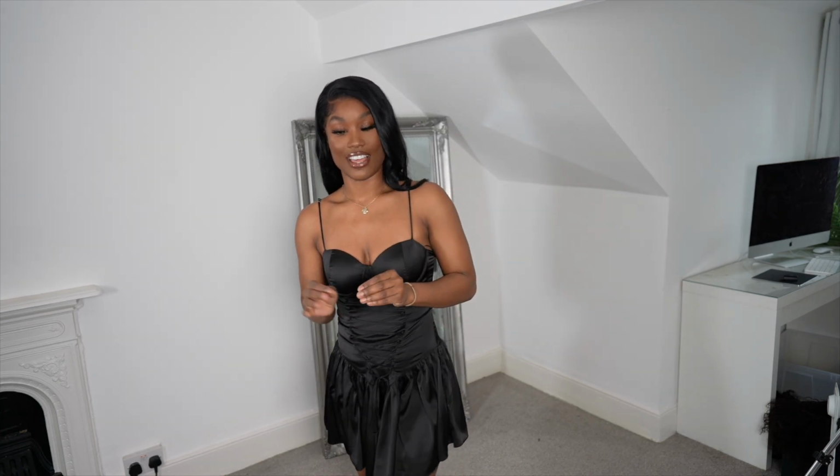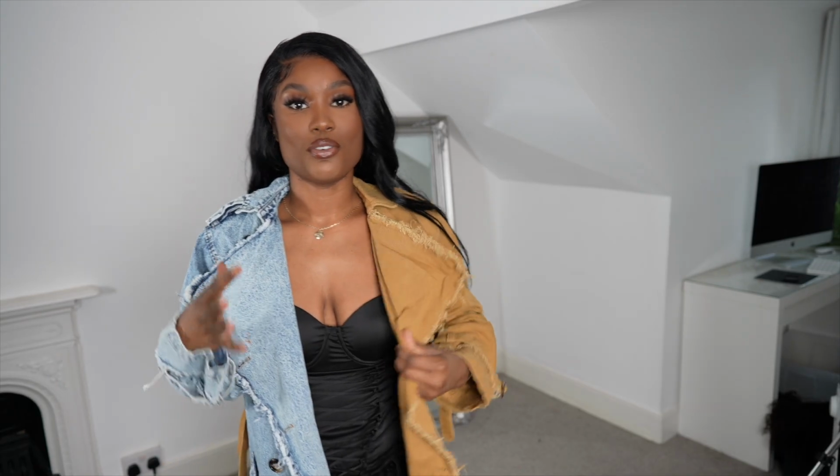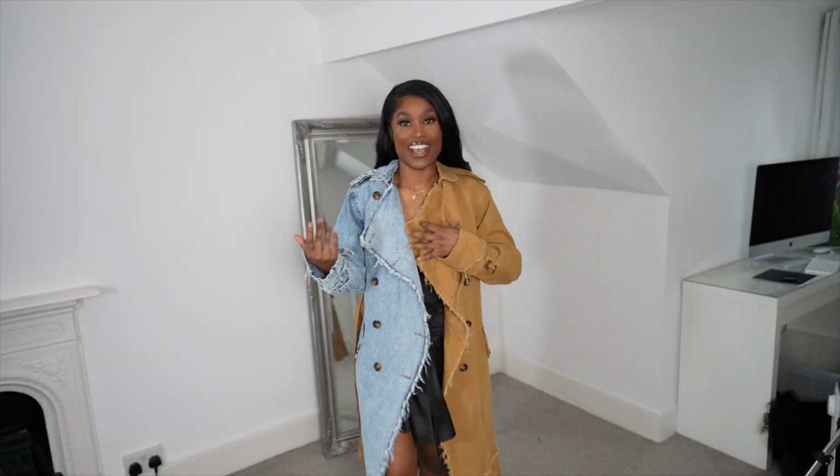The first one is literally random. So just ignore this dress underneath because I obviously had to wear it with something. But this dress is just so random. It's a two-tone dress. One side's got that kind of brown caramel color, and then the next is like denim. But yeah, this is the coat, guys.